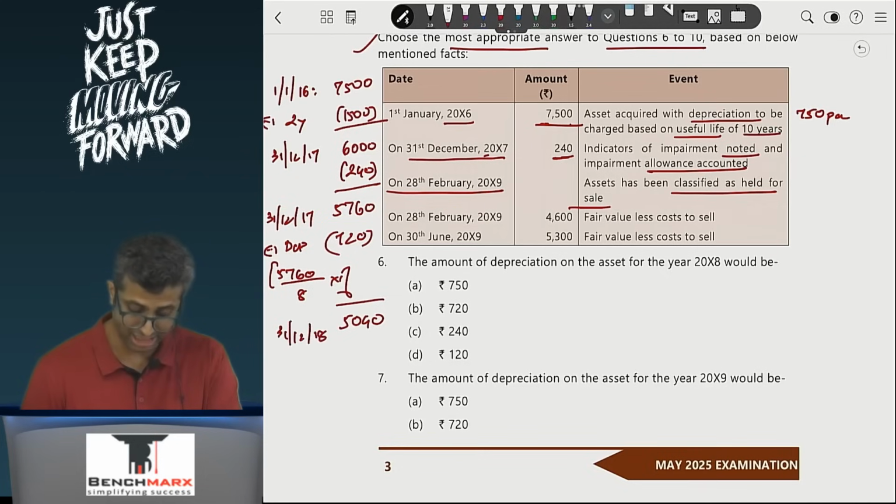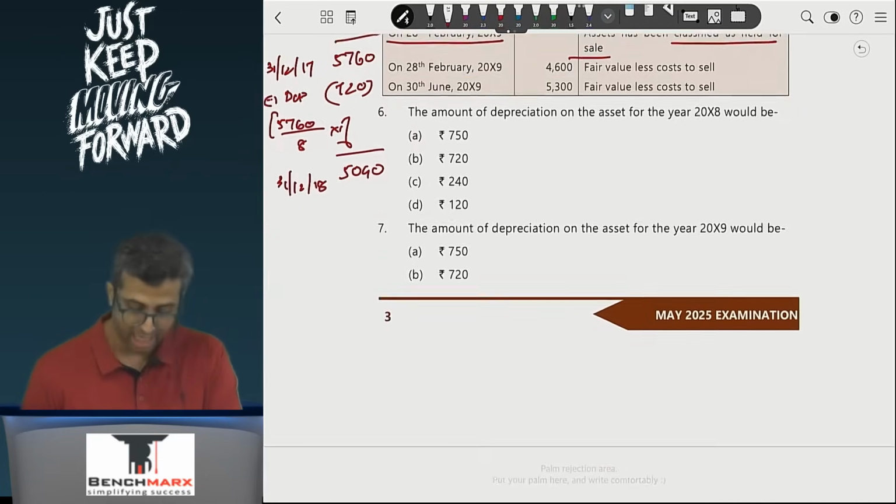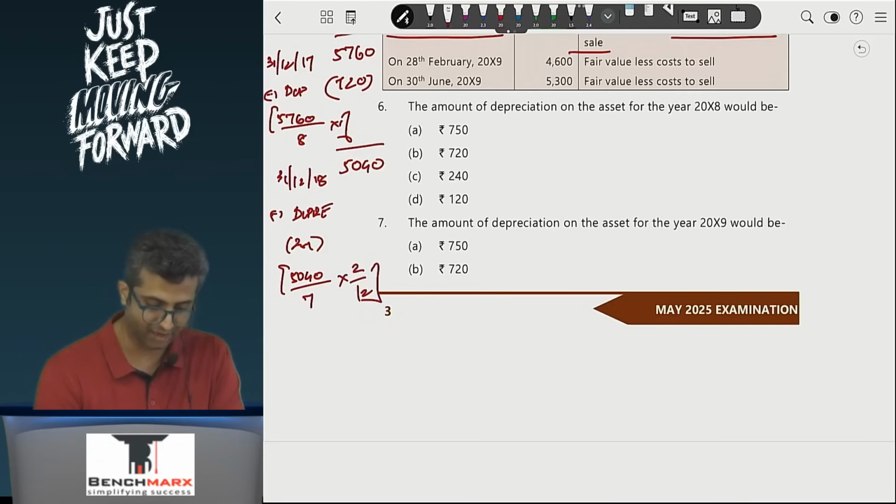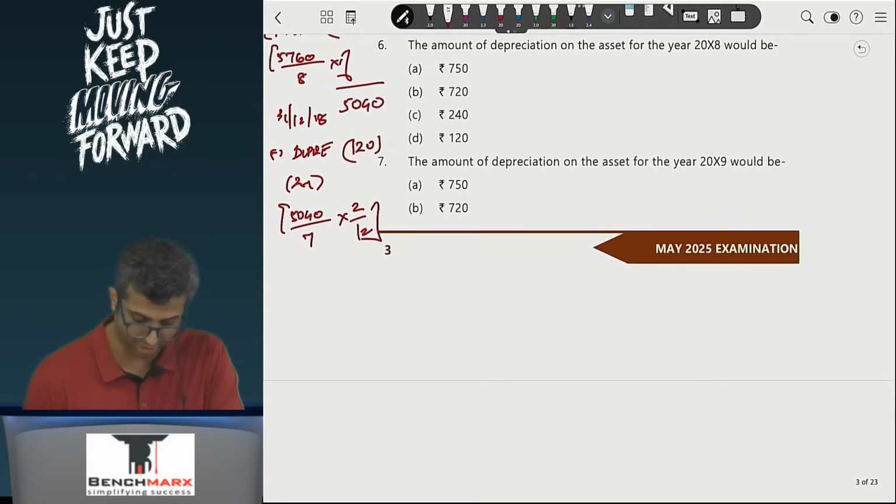On 31st December 2018, it is still not classified as held for sale. It is classified as held for sale on 20th of February. And as a result, there will be further depreciation, but this will be for 2 months. So you will say 5,040 divided by 7 years remaining. This will be annual depreciation into 2 by 12. So this is 5,040 divided by 7 into 2 by 12. This comes to 120 rupees. So depreciation will be 120 rupees and 5,040 minus 120 is 4,920. So the carrying value on the date it was classified as held for sale, 20th February 2019, is 4,920.